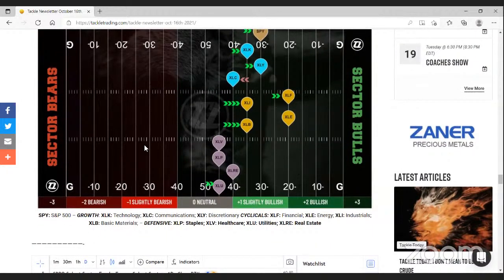And again, we can talk you through this in the video, but between the 40s is going to be a neutral rating, maybe skewed a little bullish or a little bearish, but overall neutral on that sector. Between 40 and 20 is going to be slightly bullish or slightly bearish, right? And then between the 20 and the goal line is going to be pretty bullish or pretty bearish.